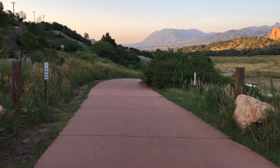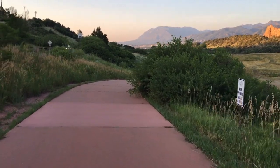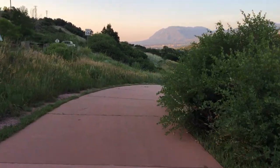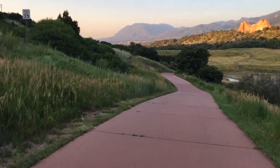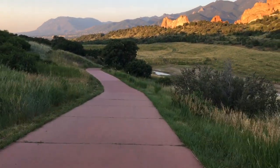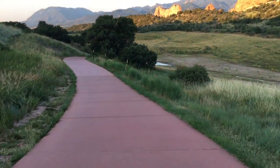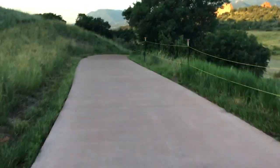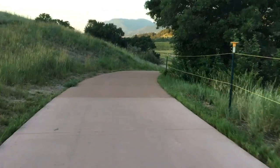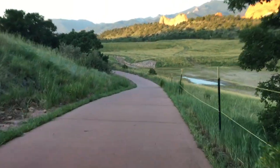Well, here we are. We're going to do a ride through Garden of the Gods, starting on this path right here. I kind of gaffer taped my stabilizer onto my bike, so hopefully it's going to stay and not fall off on me. If it does, we got a problem. Seems to be staying fine though.